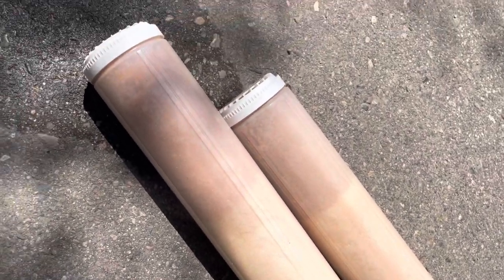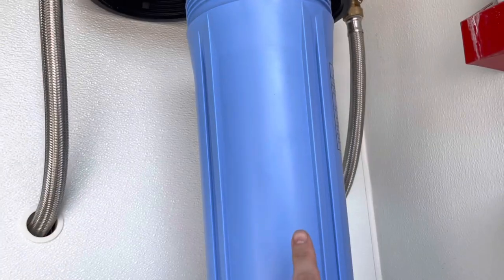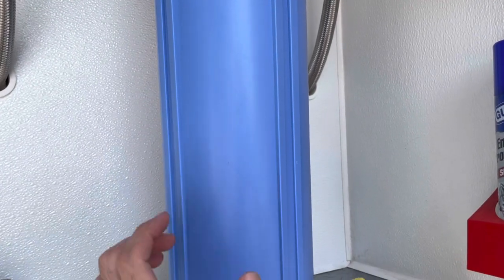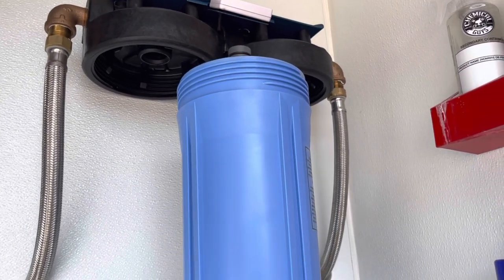Whereas these guys were only getting inside of that plastic, and there was still probably about that much room of headspace on the inside. Crazy. This mod will yield you 40% more DI resin, which will obviously give you more spot-free water. This mod is a no-brainer.